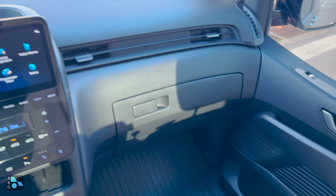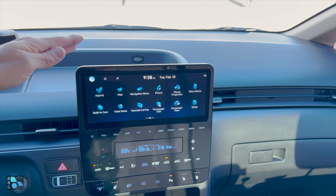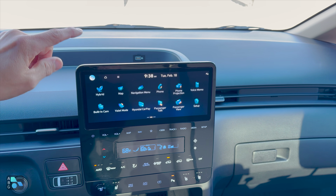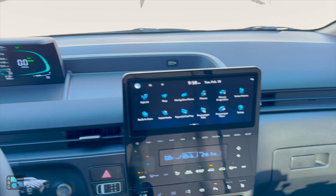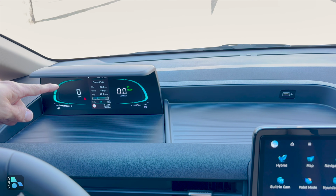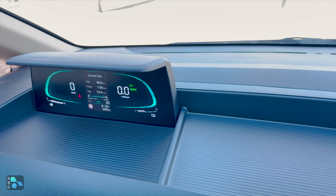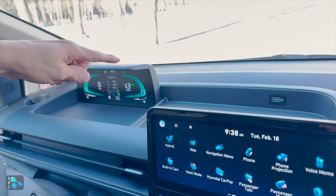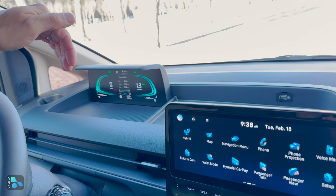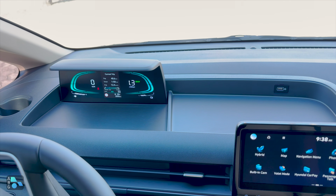Moving up to the dashboard, we find one of two different screen setups. So here we have an approximately 10-inch touchscreen infotainment system. It's not running the current version of Hyundai's software. It's about one version behind. And then we have a partial LCD cluster right here instead of the full LCD that is available. This is a really eccentric design. Here's what it looks like from the passenger perspective, where we have this long, almost L-shaped hood over that display, and then these big storage cubbies up in the dashboard.